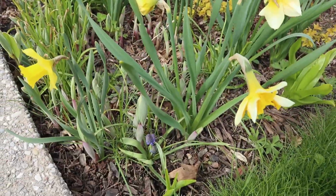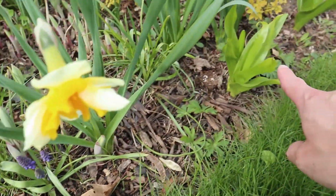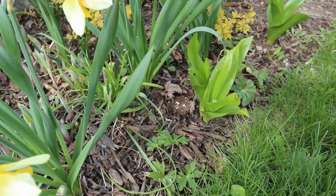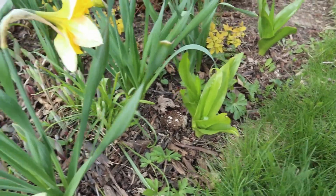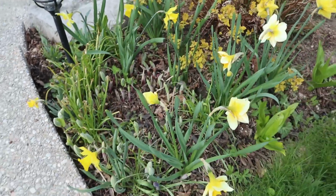So in this little section, you can see we have our more common grape hyacinth here with the strappy leaves. You can see our colchicum bulbs. They send up their foliage in the spring, and we get those flowers in the fall. And more geraniums there and there. My variegated Solomon seal is coming in as well there.